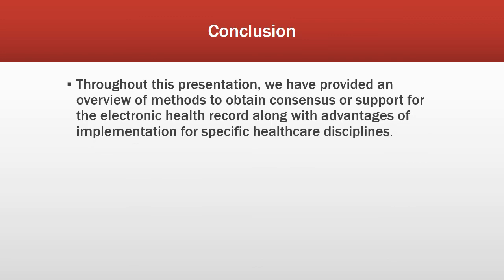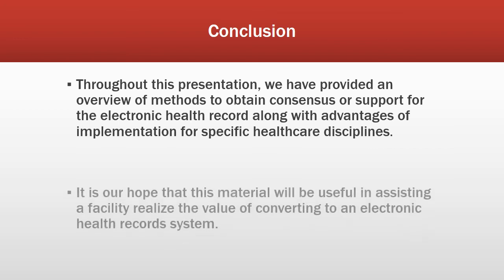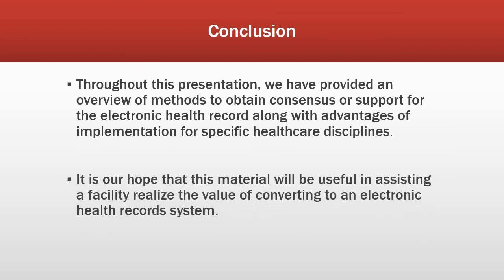Throughout this presentation, we have provided an overview of methods to obtain consensus or support for the electronic health record, along with the advantages of implementation for specific healthcare disciplines. It's our hope that this material will be useful in assisting a facility to realize the value of converting to an electronic health record system.